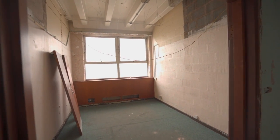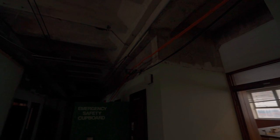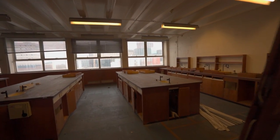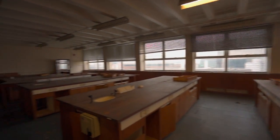Oh, the drop down ceiling's gone. You can see like the individual concrete girders that are the foundations of the building. Don't think that was intentional. You can see where at the top of the wall there, it changes to concrete, which is probably where the ceiling was. Slightly different lab with no taps in the middle benches. And it's quite long too.